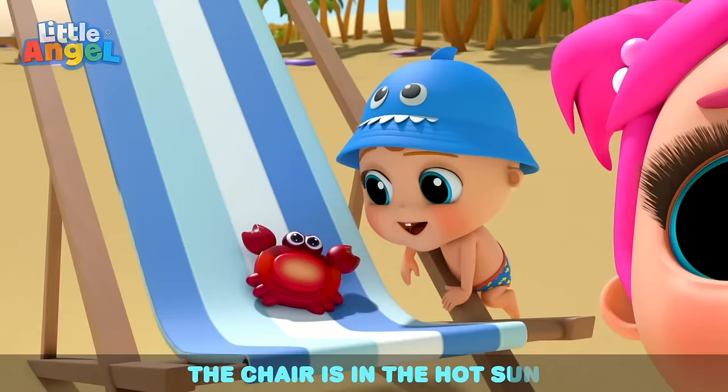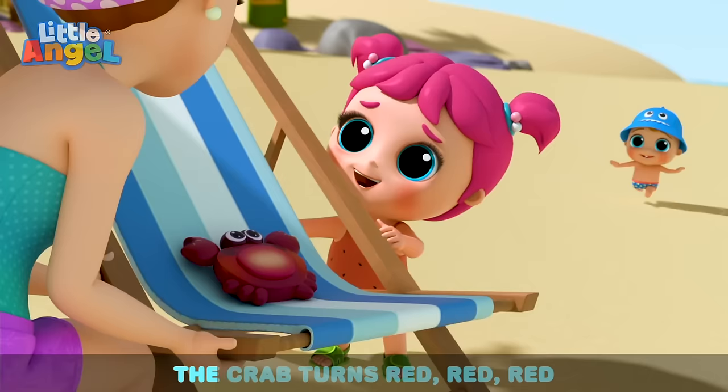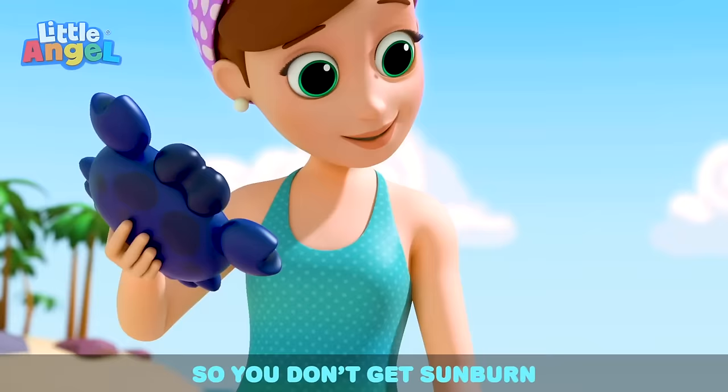Let's find some shade, so you don't get sunburned. The crab turns red. The chair is in the hot sun. I'll find some shade, so I don't get sunburned.